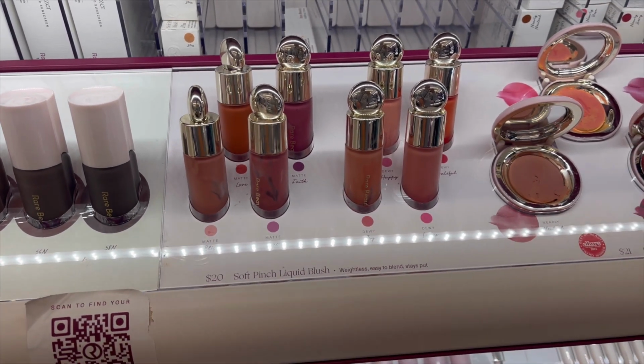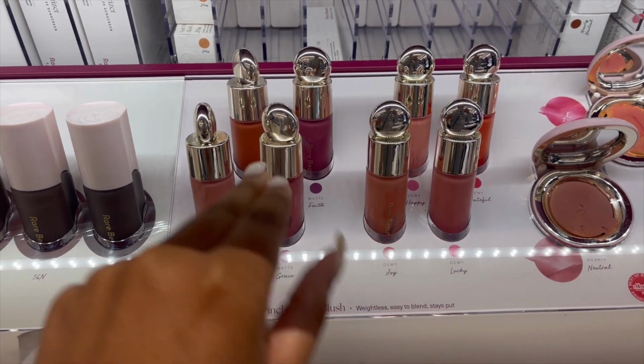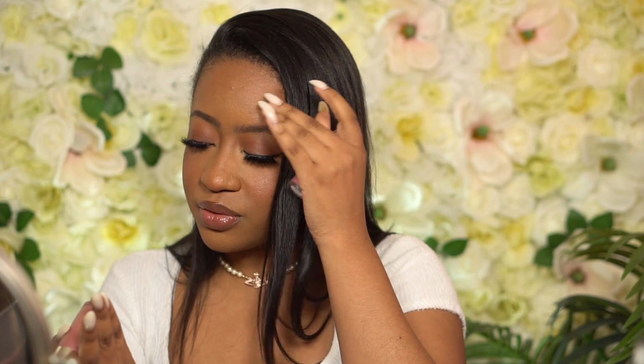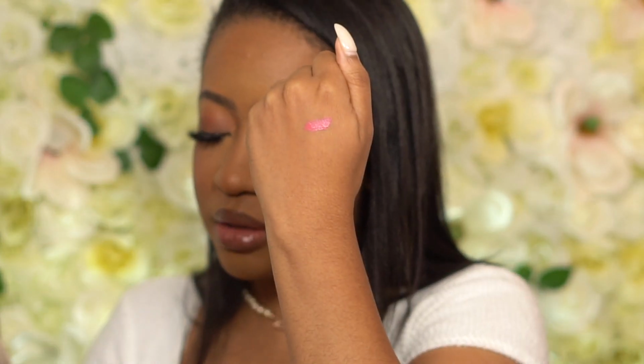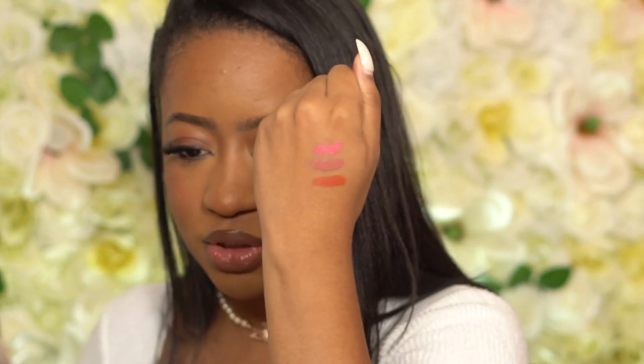It's so many shades. Another favorite from Rare is their liquid blushes. I love those blushes. I have it in the shades Believe, Love, and Grace. I'm just gonna do a little dot for you guys because I don't like to waste product. Right here is Grace. The mauve shade next to it is Believe, and this orange terracotta shade I'm about to show you guys is Love. Love is the OG shade that I originally bought, and I love all of them.